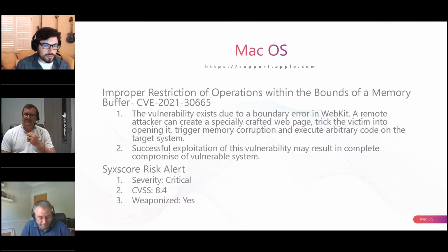As listed on the screen as well, another vulnerability, improper restriction of operations within the bounds of a memory buffer. This vulnerability exists due to a boundary error in WebKit, one of the ones I mentioned from earlier, but it does have a CVSS score of 8.4, and it is being weaponized. So do be sure to update your Apple OSs as well.